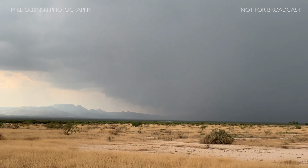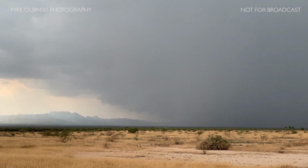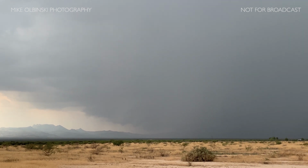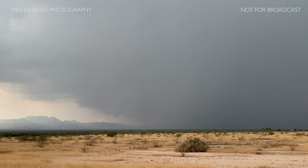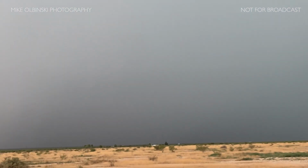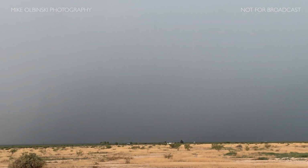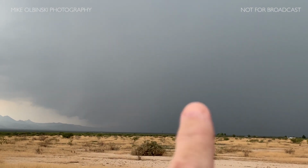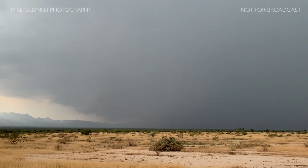There's our area of interest. I think that's the base of the storm. It's probably maybe a wall cloud. Could be just RFD, I guess. It's hard to see with this rain in the way. On the radar, you can see that there's a band of rain in front of us, and then the hook in the back of the storm is kind of behind this, so it's a little bit hard to see anything right now.